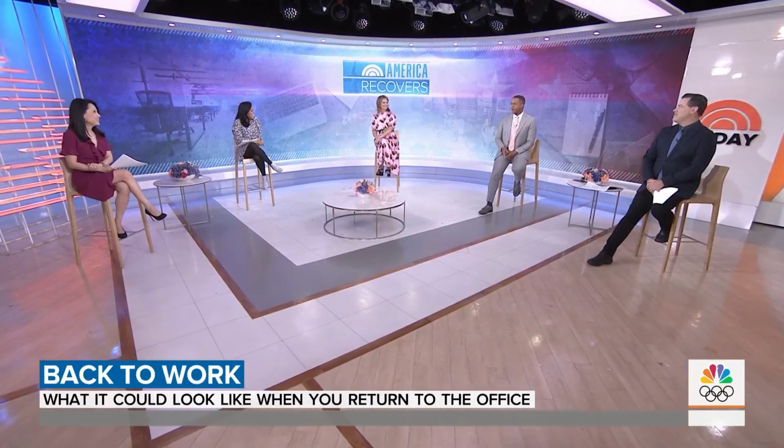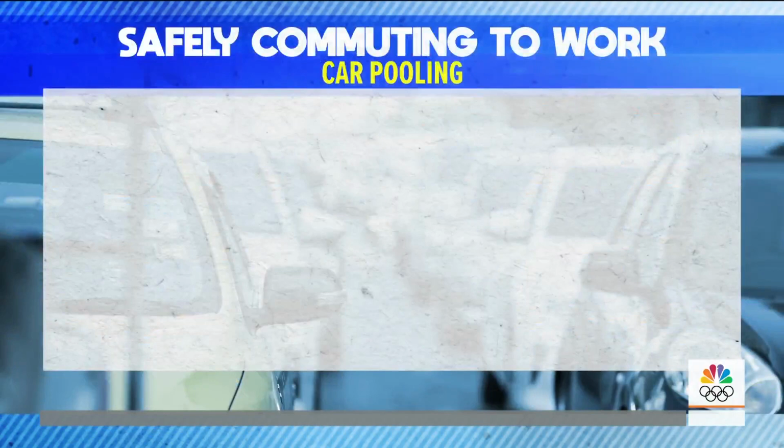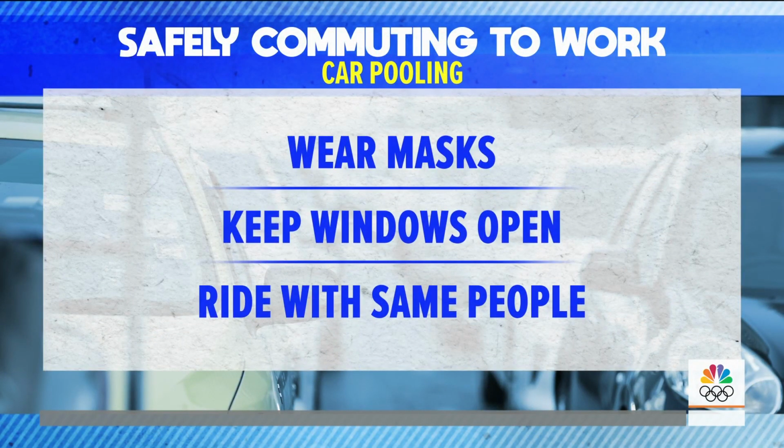What about if you're carpooling? Yeah, so if you are carpooling, you want to ride with the same people and try to keep the windows and vents open. Not doors, the windows open. And also, it's helpful to keep your mask on as well.